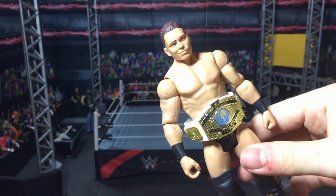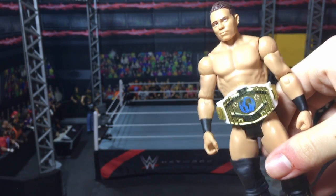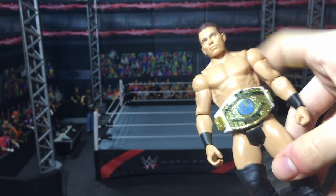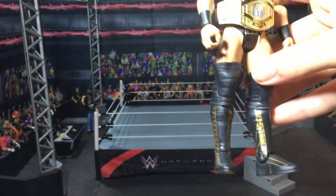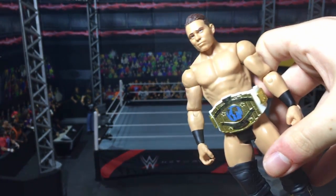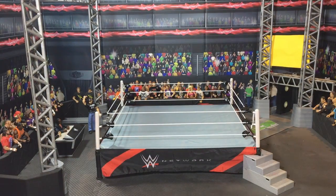Next off, we have the Intercontinental Champion, The Miz. This is the newest Battle Packs basic figure where he came with Maryse. Intercontinental Championship. The head skin is pretty good. I might put the head skin on an Elite, but I really like the attire to be honest, so I might just keep this in my updated current roster bin. So this is The Miz.